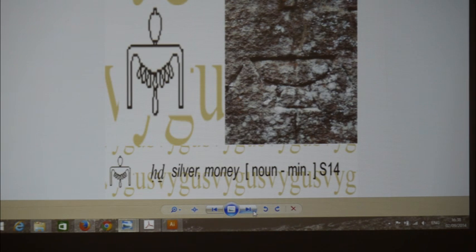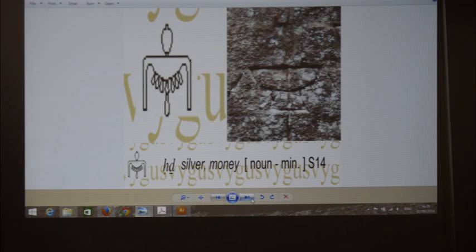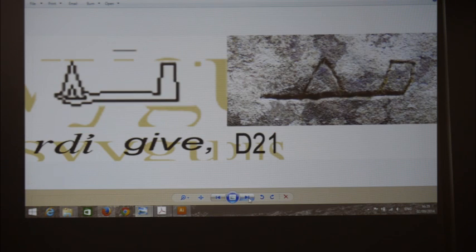This represents another symbol, Hajj, and of course the code is S14, and this is what it means: silver. There was no money back in the days, but we put the word money for it to show that this was the unit that they were trading with. Method of exchange, yes, trading. Exactly. This is the symbol Redi, which means to give.